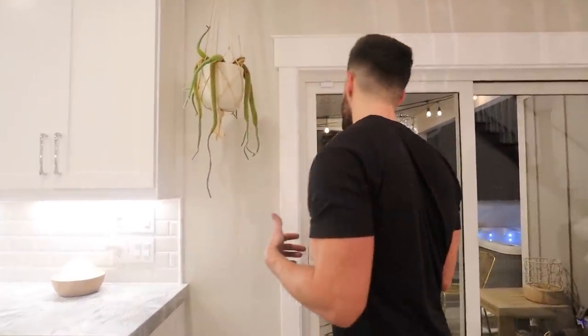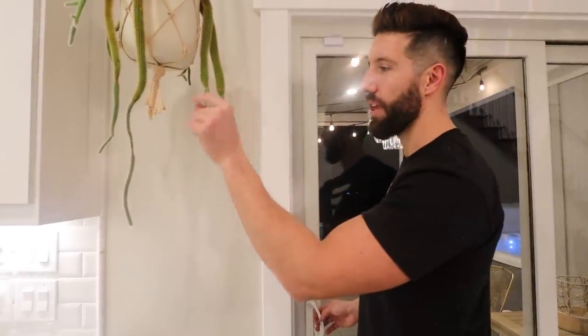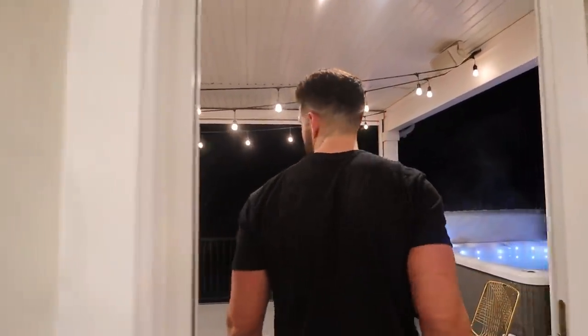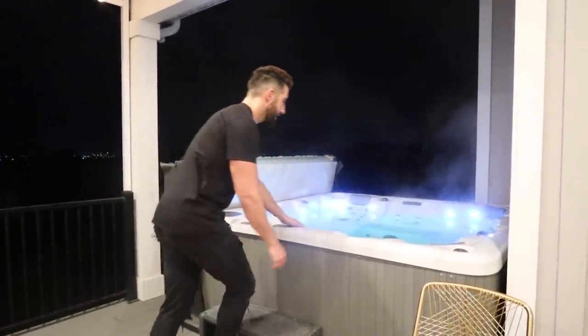Spot and hits the deck. We spent a lot of time out here. So, oh, we got a cactus up here that is growing like a weed. Come on, you guys are cute. Almost done. Okay, guys, this is our deck.